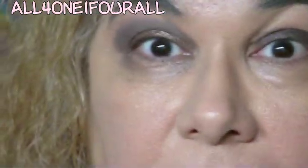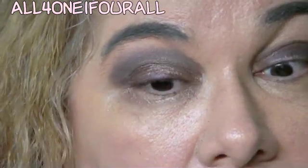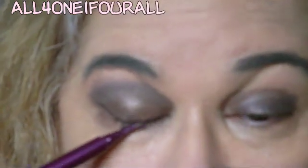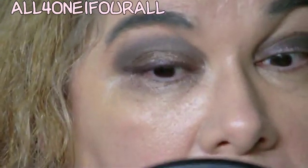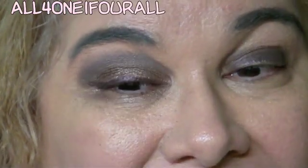Alright, let's try this purple liner again, the metallic liner. Well, you definitely have to do it a couple of times to get it going, because at first it didn't show, but it's showing now. Okay. Alright, so let me finish my makeup, and then I'm going to try out the lipsticks and glosses because I didn't do that last time. Okay. I'll be right back.